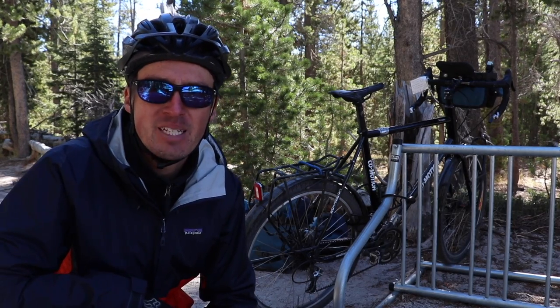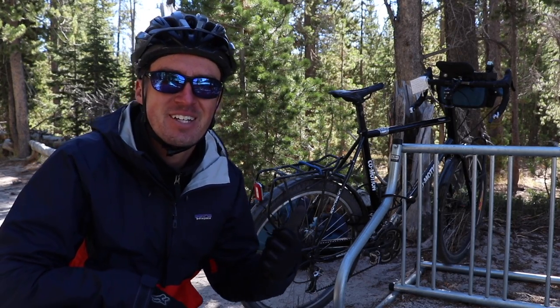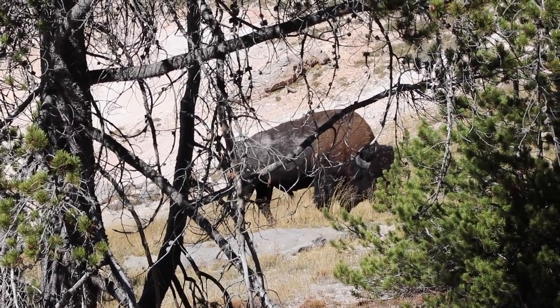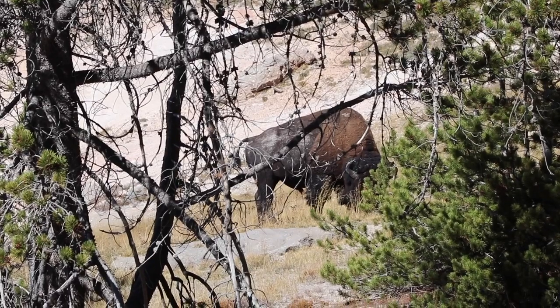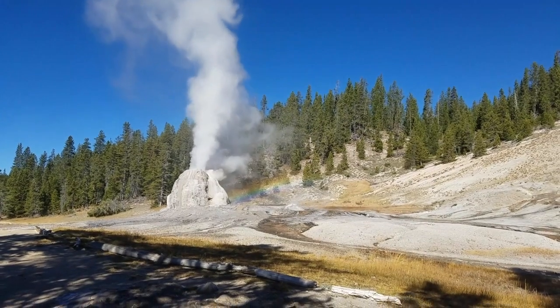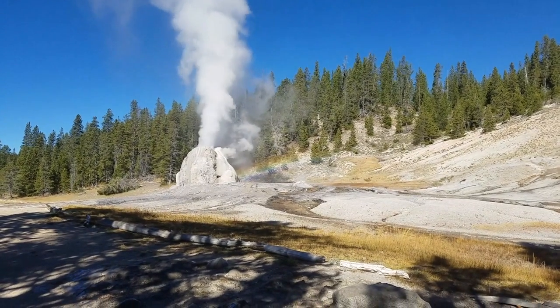So, I made it back to the bicycle. It's still here, thank goodness. The bison that I saw yesterday is about 100 feet behind the camera right now. He's just behind this little tree. The geyser has been erupting for about 20 minutes straight, which is amazing. I just happened to be here at the right time, I guess.